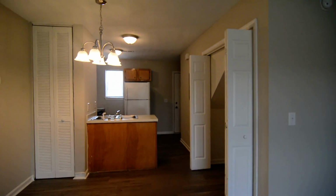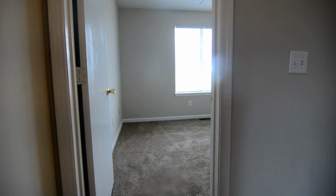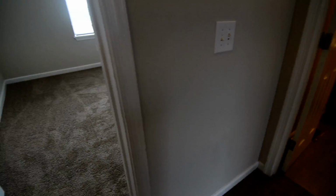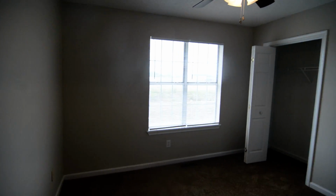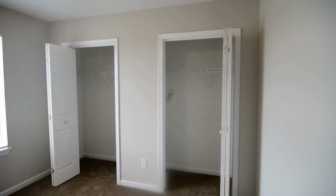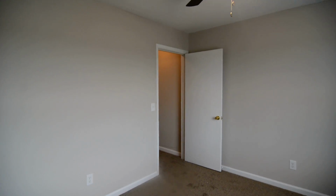And the bedrooms and the full bath that they share are upstairs. So you have carpeting going up from here that goes into the two bedrooms, and you have the other flooring in the hall bath. This room is at the back of the unit. This one does have two closets. You can see on the right and left there. Window looking out back. And you have a ceiling fan in both bedrooms as well.